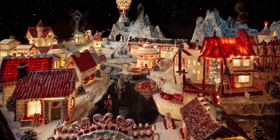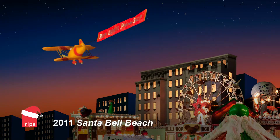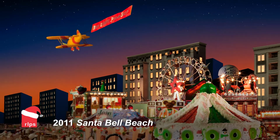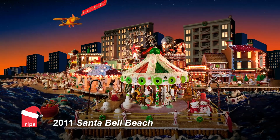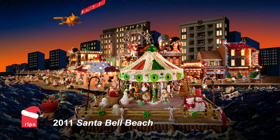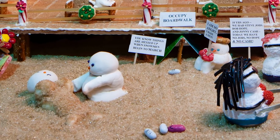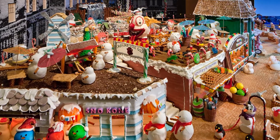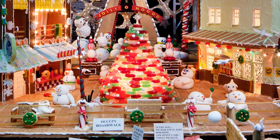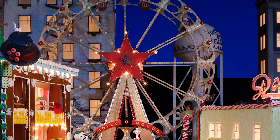You might think we used up every possible gingerbread idea by now, but you'd be wrong. After the ice of Peppermint Bay, we turned to a warmer locale for 2011. Sanibel Beach, a graham cracker boardwalk beach scene, is occupied by off-season snow people enjoying all your favorite beach activities, including snow cones, a rooftop miniature golf course, and moving carousel and Ferris wheel rides.